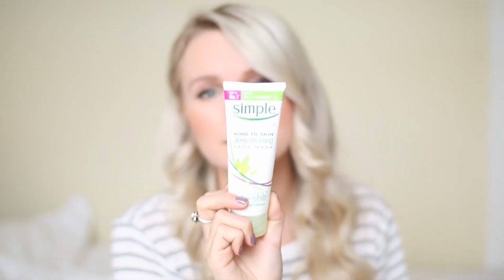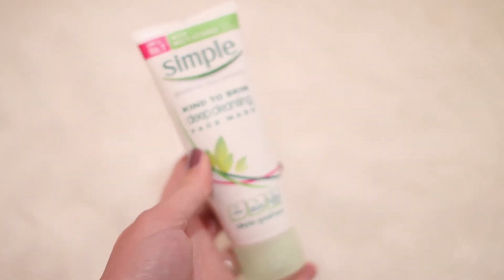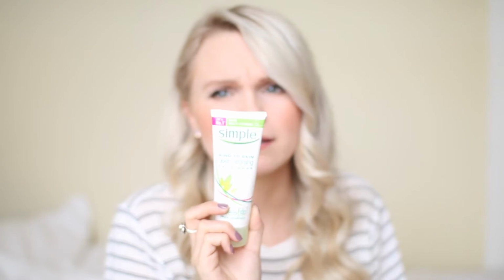Next thing I got was the Simple Deep Cleansing Mask. And this I just picked up because it was super cheap, and I've heard a lot about this brand.